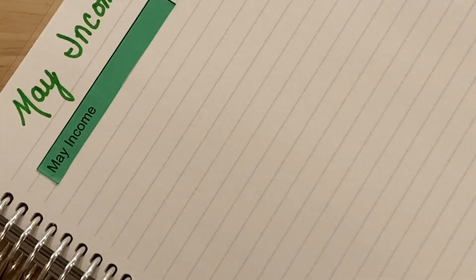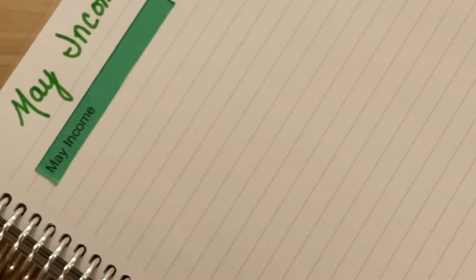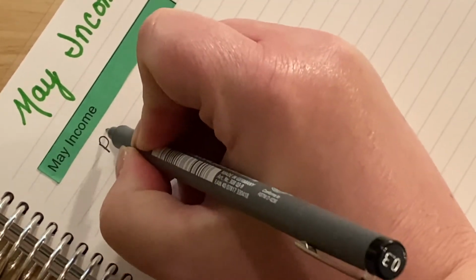It's super loud. All right, I'm using a Staedtler pigment liner in 0.3 to do this. So my expected income will be payroll 1.